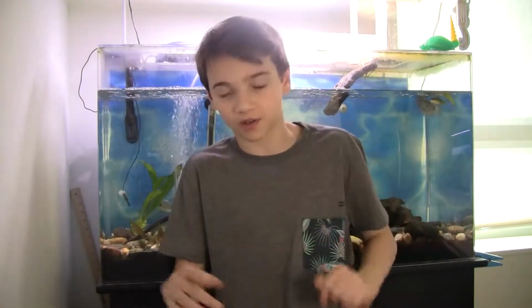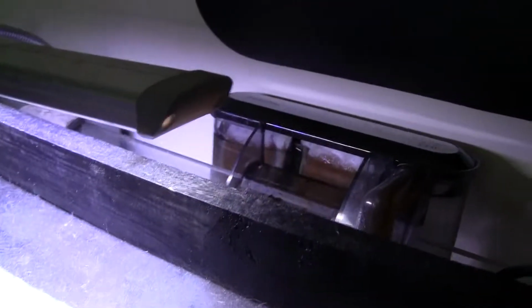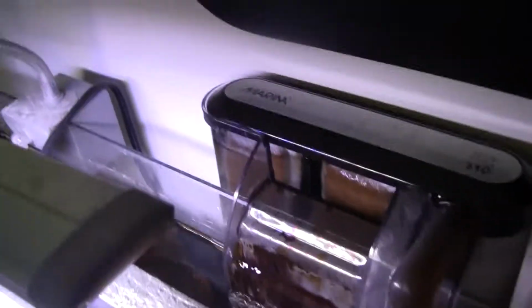Now let's talk about different types of filters. Let's start out with my personal favorite, hang-on back or HOB filters. So these filters, as you could guess, they just hang on the back of your aquarium. I actually have one. This Marina Slim S10 filter is a hang-on back filter. This is a type of hang-on back filter.